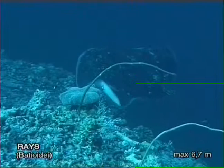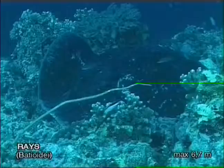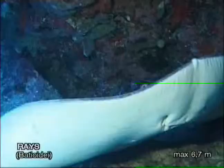Marble rays, on the other hand, seem to prefer resting inside the small ledges of steep walls. You can then approach them easily, but don't get too close, otherwise you will bother them.